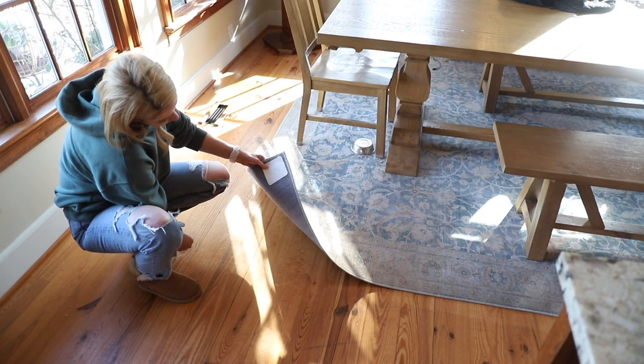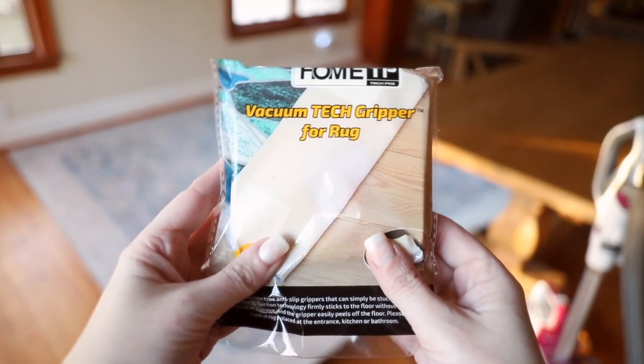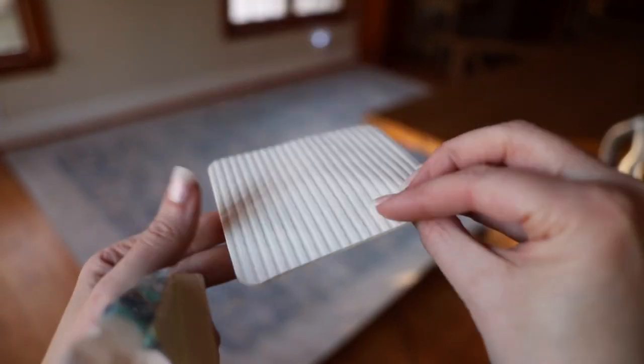The next thing are these rug pad grippers. I'm going to tell you a couple reasons why I really like these. If you watched my Undecorate from Christmas with Me video, where I put down the new rug under our dining room table, I put these on the four corners of the rug. I don't know if you all have this problem, I feel like everybody does. There are certain rugs that, depending on where they are in the room, catch people's feet and end up rolling up in one particular area. That side over time gets kind of flipped up.